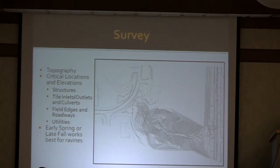just showing kind of the elevation contours that show up. So when we come and do a survey, we're looking for the lay of the land, upstream of the ravine, areas where something might be constructed, or we're trying to figure out where water goes exactly. If there's any structures in the area that might be in danger, tile inlets and outlets, culvert storage are important. Utilities, edge of field, so we can try to know how much of the field we might be encroaching on. It's always a concern for the landowner.